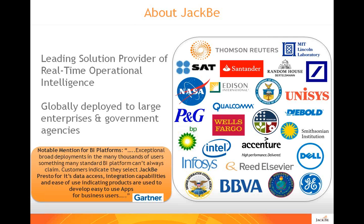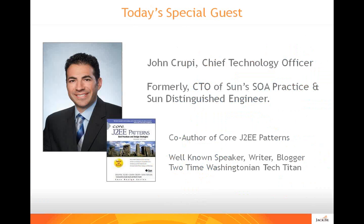Some of the notable mentions: our customers claimed that some of Presto's best attributes involve data access, integration capabilities, and ease of use, indicating that our product is best used to develop easy-to-use apps for business users. So we'll be talking about some of those use cases a little later in the presentation.